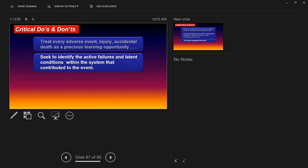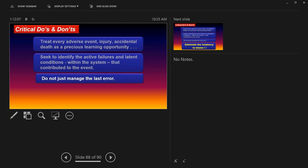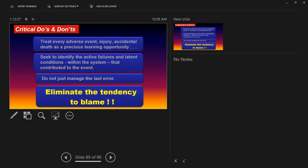You can't do that unless you have a final design. Try not just to manage the last error. This is a really tempting trap that we get sucked into once we find out that the nurse didn't clamp the line. We think we could have done better. That's not at all true. We never would have had a big picture appreciation for the complexities of managing multiple IVs at the same time. And then lastly, do whatever you can to not blame.